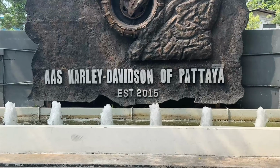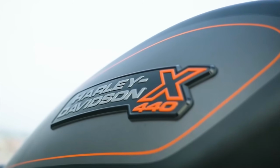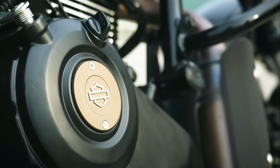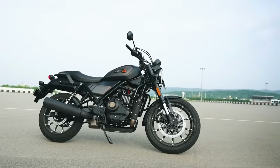So I'm at AAS Harley Davidson here in Jomtien. You might be asking, well, that's kind of an odd place to be looking at 400cc motorcycles, but it's not, because just a short distance from here in India is the X440 Harley Davidson. Now, I just came here to ask, one, did they have it? I didn't expect for them to have it because I would have heard. But two, is it expected to be sold here in Thailand?